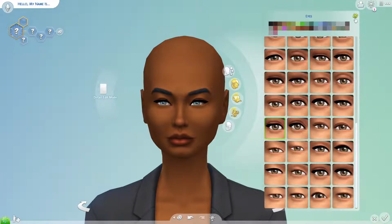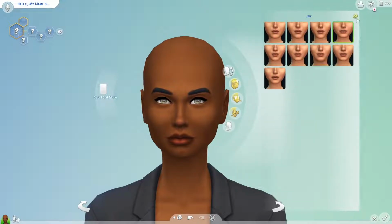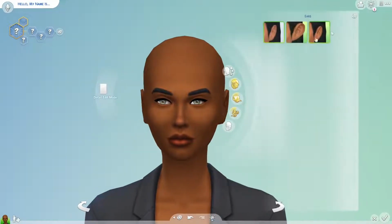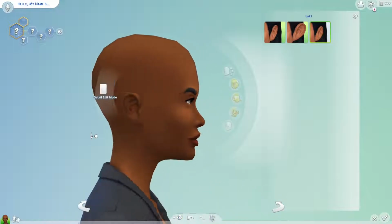Cute, adorable. 1, 2, 3. Okay, she has kind of squinty eyebrows. Eyes. 1, 2, 3. Okay, she's got a little butt chin. Cute. Jaw, I don't think we changed. 1, 2, 3. Okay. So let's go ahead and grab your ears so we can see what your ears are going to be. 1, 2, 3. Okay, we did not get the bigger one. Not bad. She has a really skinny face. I love her new little button nose.